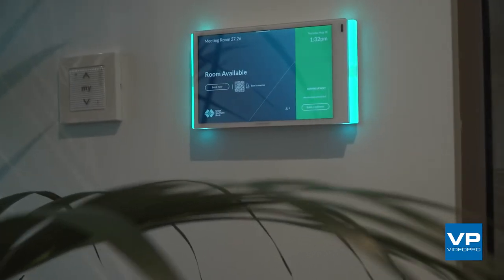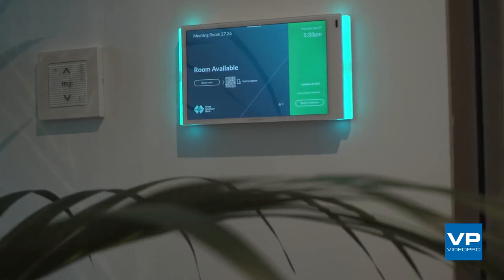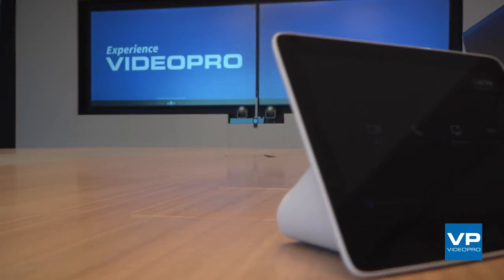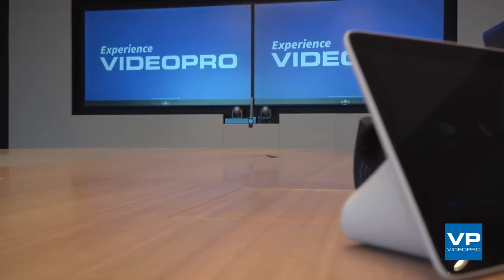I like it that I can just go in there, press a button and things start and work properly for me first time out of the gate. It's the same interface for everybody, so all you do is press join and the meeting starts up. So that's exactly what we wanted, and that was exactly what we asked Videopro to do, and that's what they delivered.